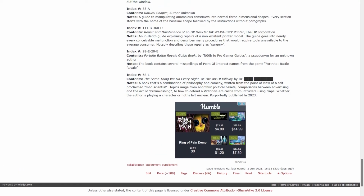Contents. Fortnite Battle Royale Guidebook by Noob to Pro Gamer Guides. A pseudonym for an unknown author. Notes. The book contains several misspellings of points of interest names from the game Fortnite Battle Royale.